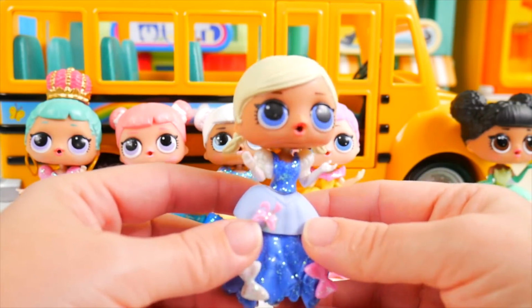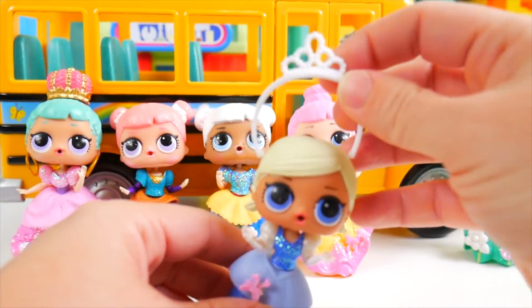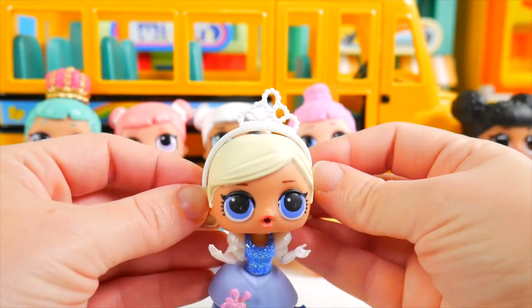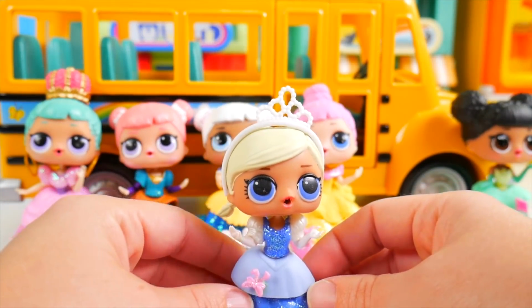Shorty Cinderella felt like something was missing. I think I know. She needs her crown. Let's set that on your head. There we go. Now you look like a real princess.